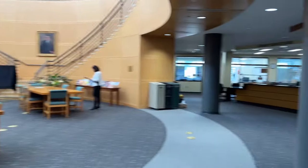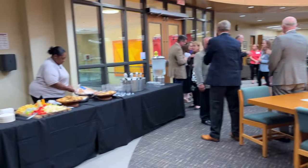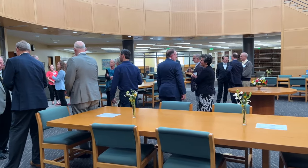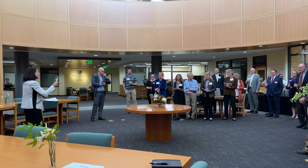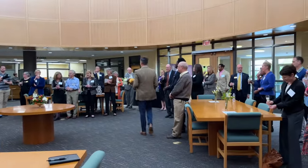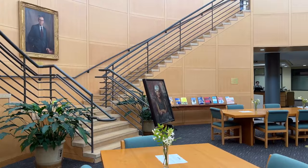So this is the unveiling. This is the Law Library at Wake Forest. I'll show you the other painting that Scott did in the hallway. I think the other one is somewhere. I'm gonna go see if I can find it. I'll get a better picture of it.